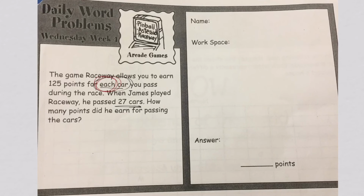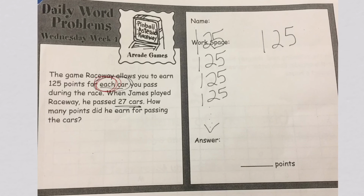So I have two options. I could take 125 and I can add that 27 times, or I could take 125 and multiply it by 27. Now I hope that you see multiplication is a lot more efficient than repeated adding. But I'll let you figure out that product on your own.